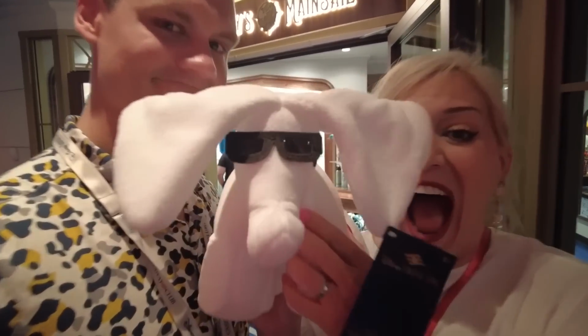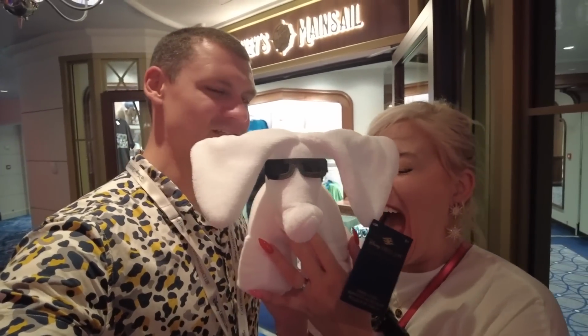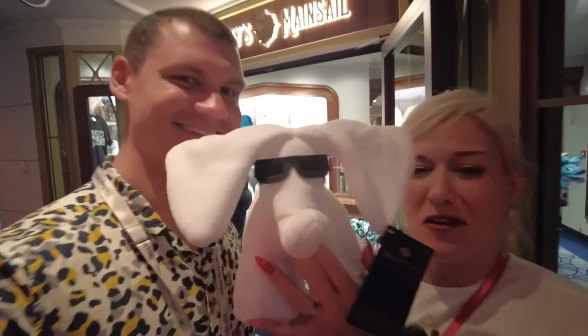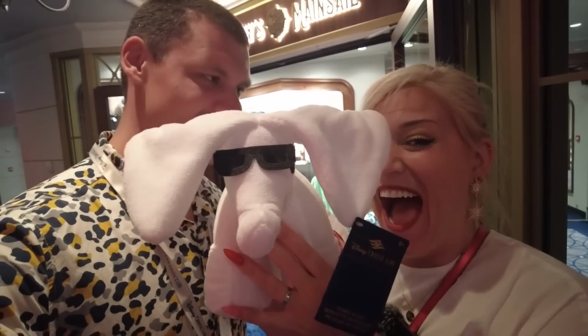Well, we didn't make it very far. We haven't even made it to Nightingales yet. We went into Mickey's main sale and look what we bought. It's a plush of the towel animals. It's an elephant because it's really close to a mammoth. And a monkey too. I'm dying. It's the cutest thing ever.